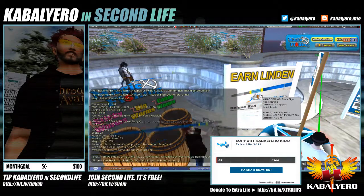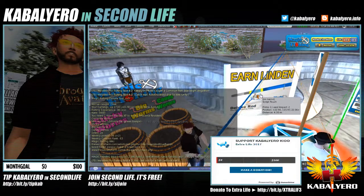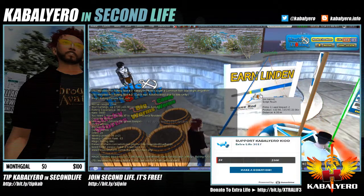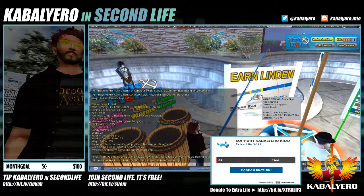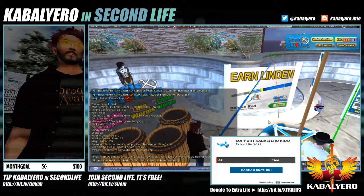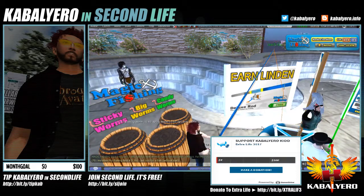Look at that! I caught a .78 Linden Dollar fish, not fishing rod, and it's called a cusk. We have a new winner. Rainia Fair Lady won a magic fishing potion.